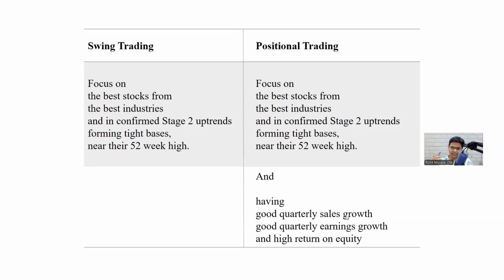No. In that case, you will fall into something called analysis paralysis. Okay. Don't do too much analysis. This much analysis is enough, because there is enough research done by people like David Ryan, Patrick Walker, William O'Neill. There is enough research done which shows that these are the characteristics that make stocks go up. These are the main characteristics that make stocks go up 100%, 200%, 400%, 500%. Okay. So before buying, look at these factors.